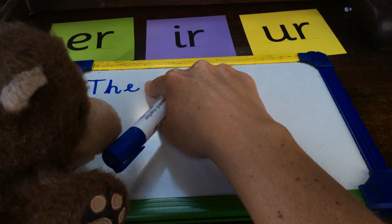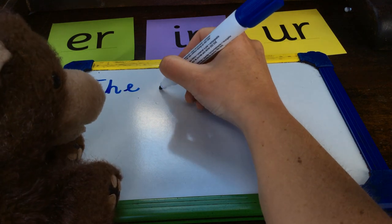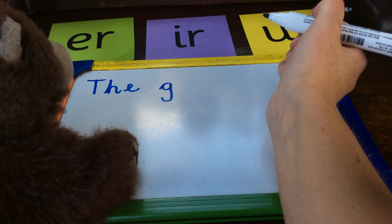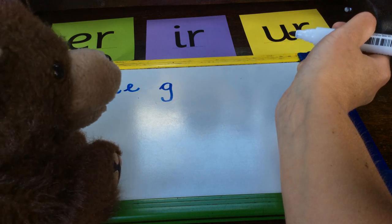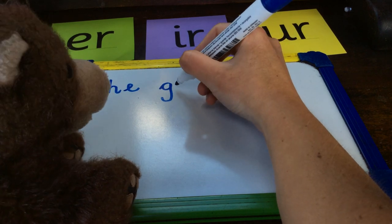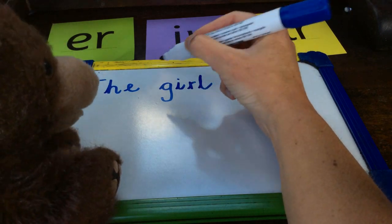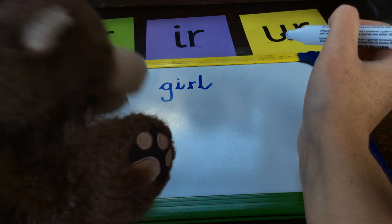Well done, Lucy. Girl. G. Okay, then chocolate button, which er sound is it for girl? Is it E-R, I-R, or U-R? I think it's I-R for girl. Okay, let's try that one. The girl. The girl. Does that look right? Yes, I think that does look right. I think we've got that one.